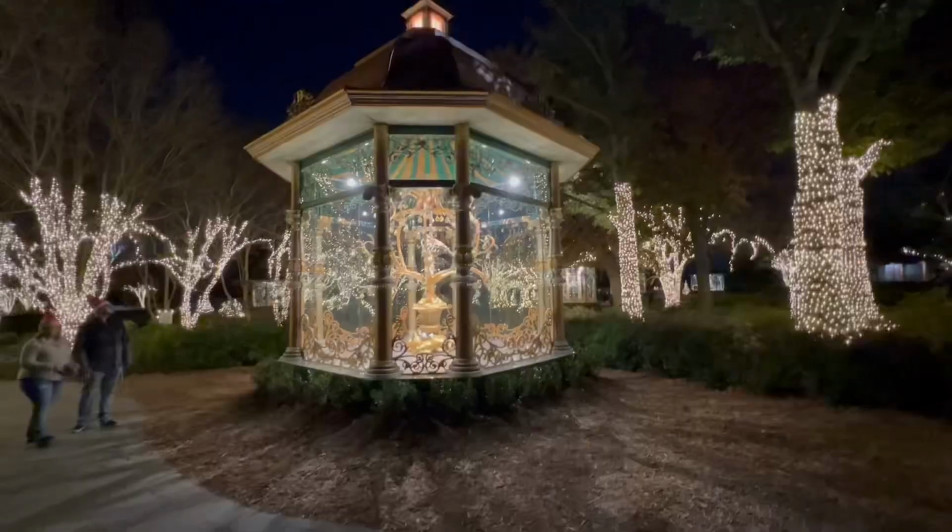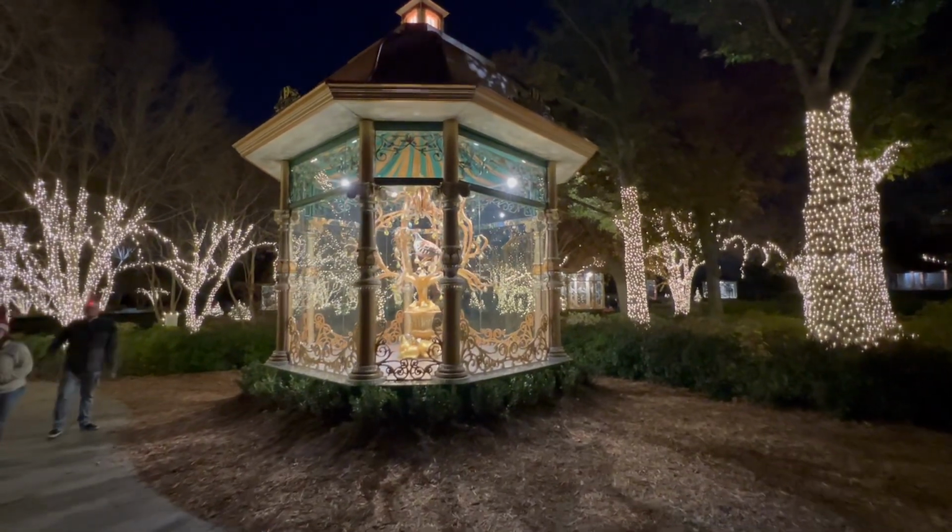They gave us Christmas hats. And apparently this thing is at the 12 days of Christmas. And I did not know that. So this is even cooler. These are so pretty.